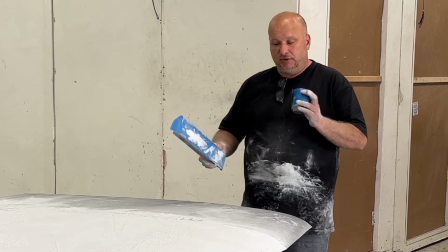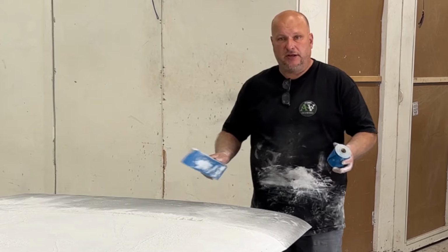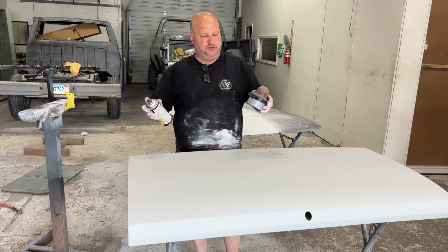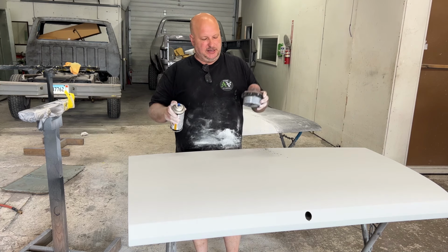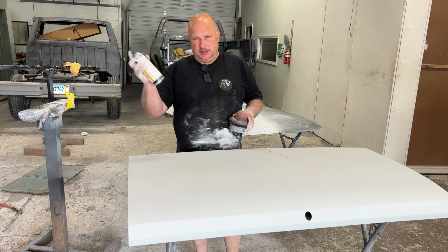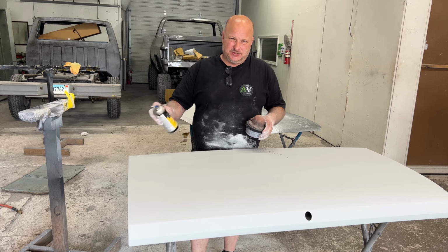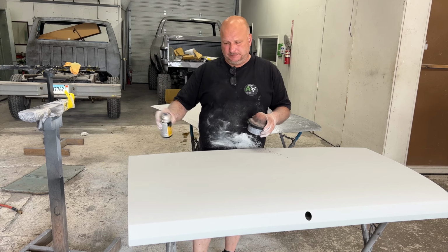So with that said, I'm gonna start sanding this, and I'm gonna show you how the guide coat works. There are basically 2 types of guide coat that we use. One is a spray can and one is the pounce pad. I'm gonna show you both of them. It's personal preference. I like the spray cans. They don't last as long and I think they cost more money.